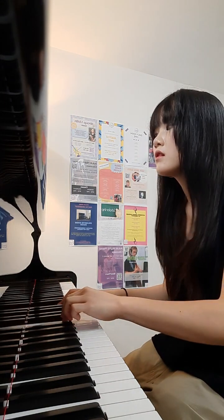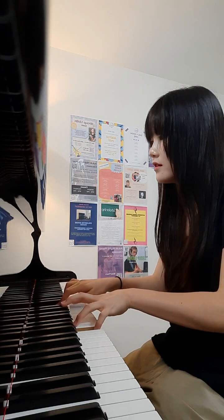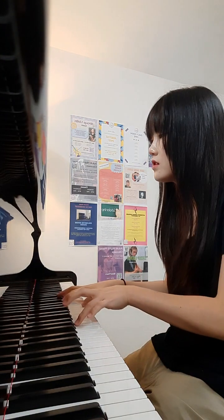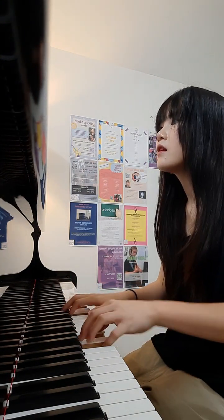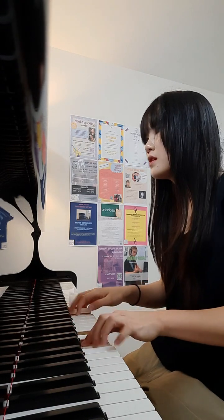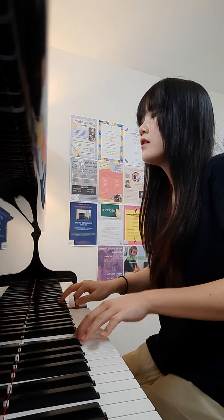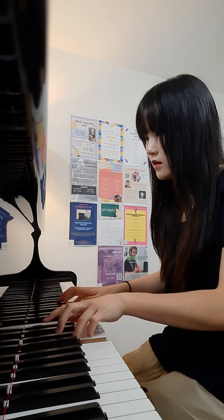And then remember, the right hand is always louder than the left hand because it's the melody. Here is rit, which means slow down. Okay, so you can slow down. Go to the next, and then do the dynamics. Soft. And then poco rit. Poco means a little, and rit means slow down, so slow down a little bit.